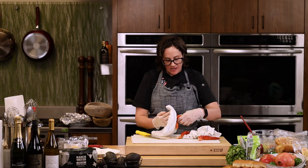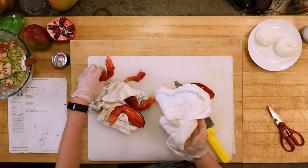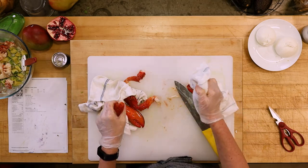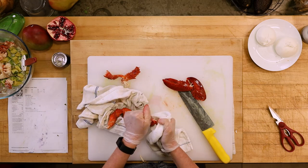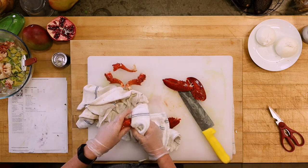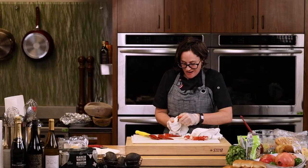So now I'm going to remove the arm and leave the claw. I'm really curious, I want you to show everybody how to do the claw technique, because I think I just do it the barbarian way. I just smash everything and pull it out. Of course you do. There's a better way. All right.